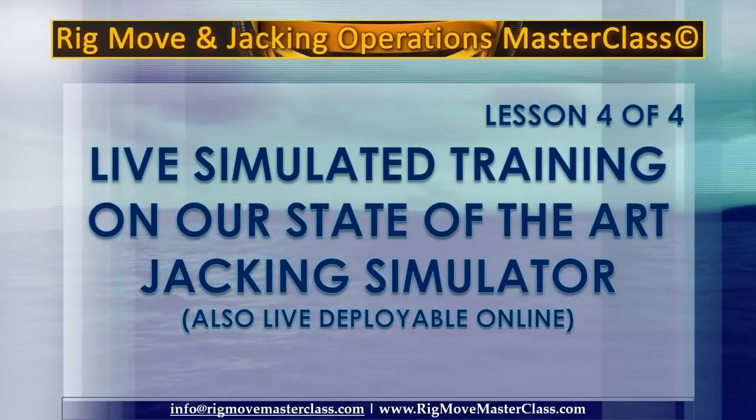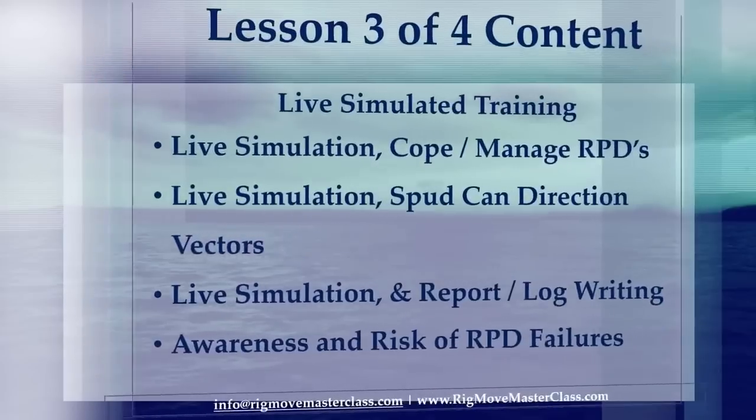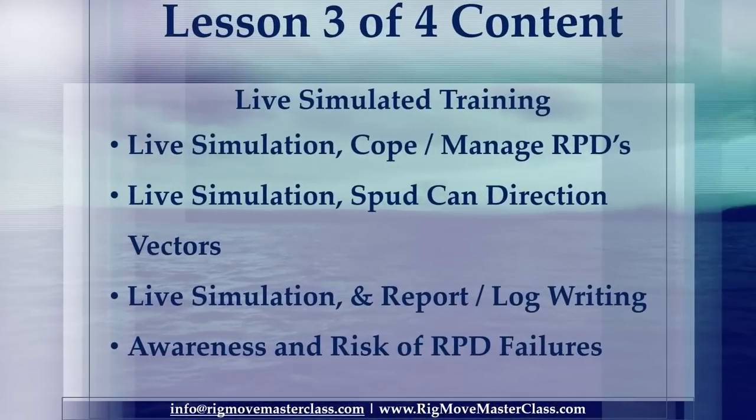Live simulated training on our state-of-the-art jacking simulator, and also live deployable online. Content Lesson 4 of 4. Live Simulated Training. Live Simulation, Cope and Manage RPDs. Live Simulation, Spudkin Direction Vectors. Live Simulation, and Report and Log Writing. Awareness and Risk of RPD Failures.